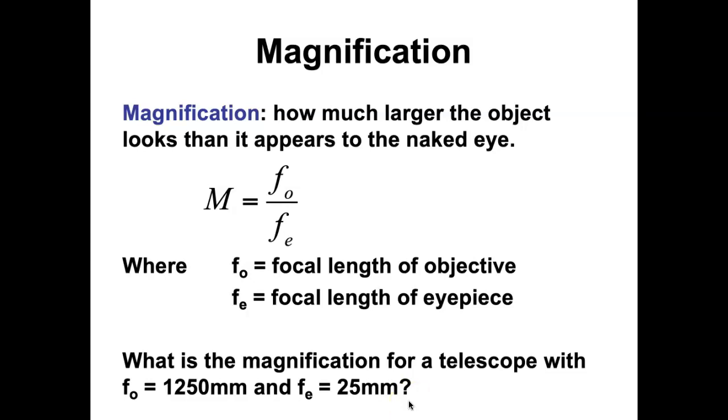what kind of a magnification would I get from that combination? If I take the focal length of the objective and divide it by the focal length of the eyepiece, 1250 divided by 25 is 50. So I would get a magnification of 50 times. Which means what? It means anything that I look at with this telescope will look 50 times bigger than it looks to the naked eye.